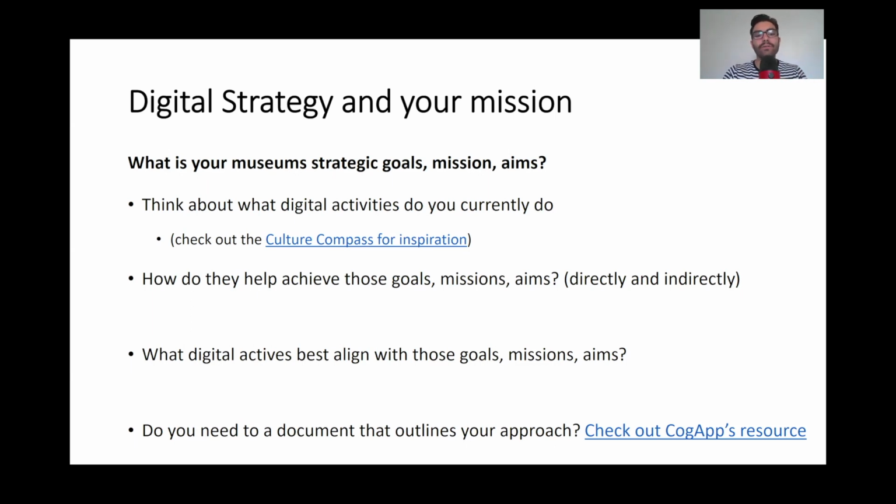And then think about how the activities that you're doing at the moment help you to achieve those goals, missions, aims of your organization. Again, you don't have to have a digital strategy in place to do this sort of work. And I think it's also important to think about it directly and indirectly. So obviously for the Museum of London, there's thinking about that engaging every school child. The live streams and that sort of stuff are directly impacting and helping to achieve that goal.